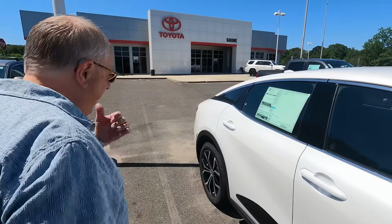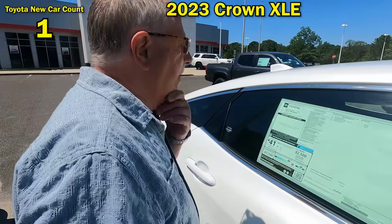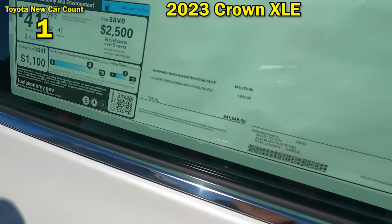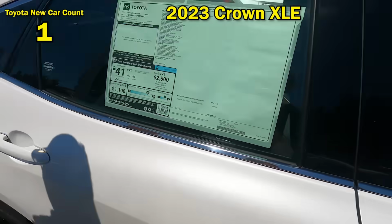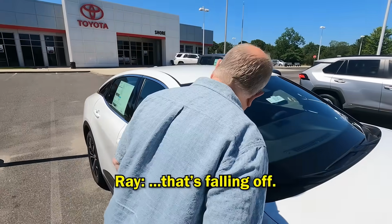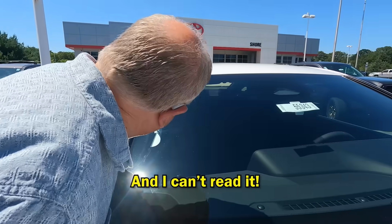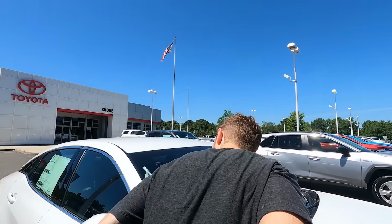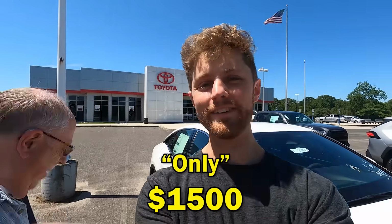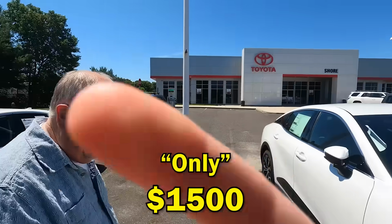Let's look at this, Dad. We have, is this the new Crown? Yeah. So here we go. There's one Toyota Crown at this dealer's lot. A recent 41,000. But Dad, did you see what I saw? I saw an addendum sticker that's falling off and I can't read it. All right, let me get in there. Only $1,500 in market adjustment on your Toyota Crown.